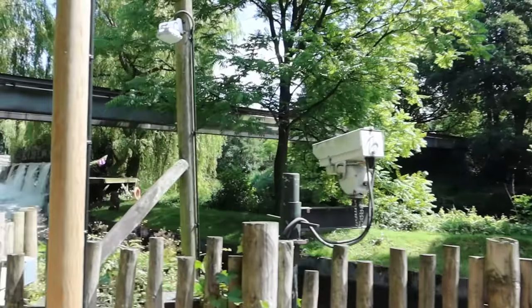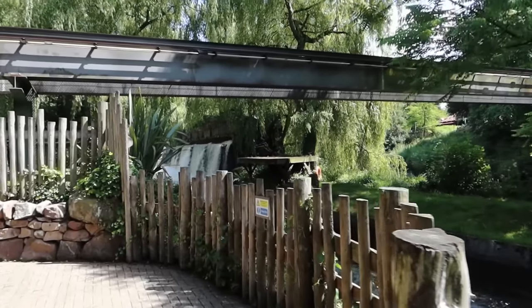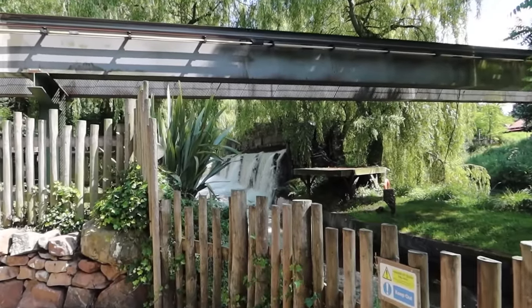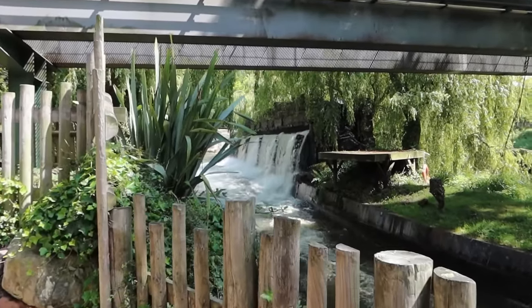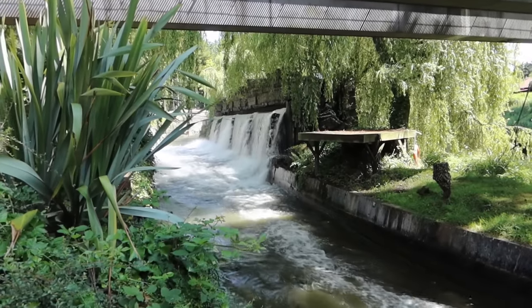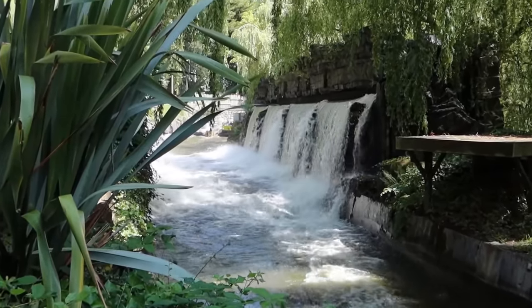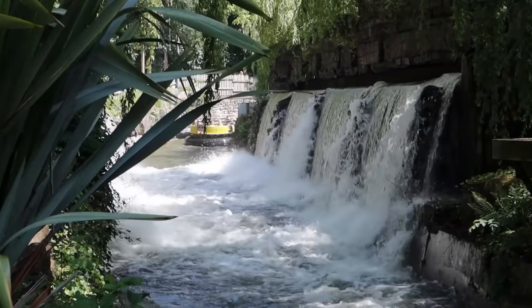Oh, I'll tell you what, viewers, I have missed this sound just here. As soon as you walk around the corner, you can just hear them crashing down into the water. Listen to that. The waterfalls are back on the Congo River Rapids. Really good to see. Look at that. We'll get a better view around the other side as well. It's a really good sight to see.